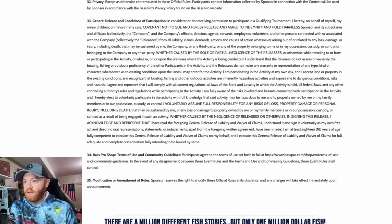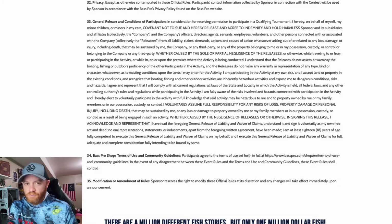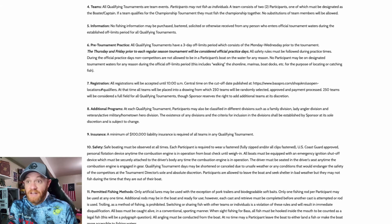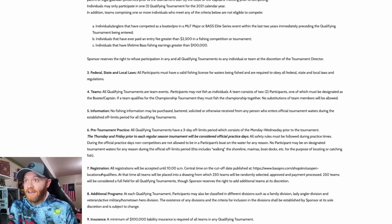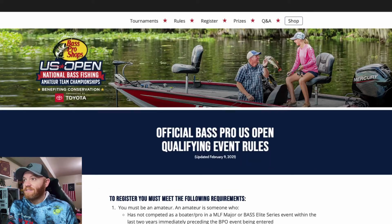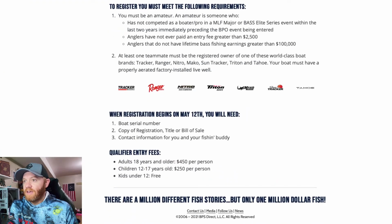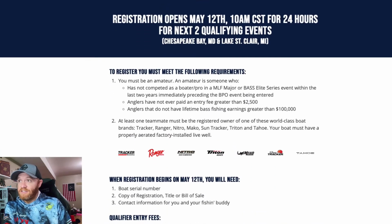Anything else? Any crazy things in here? No. A lot of these rules are the same as any other tournament, except for this number 7. All right, number 7 is a little different one. It's more like a gamble than a registration. So you go to register. Must meet these requirements. We already did that. With registration, it's going to tell you which one's the next one coming up for the qualifying events.